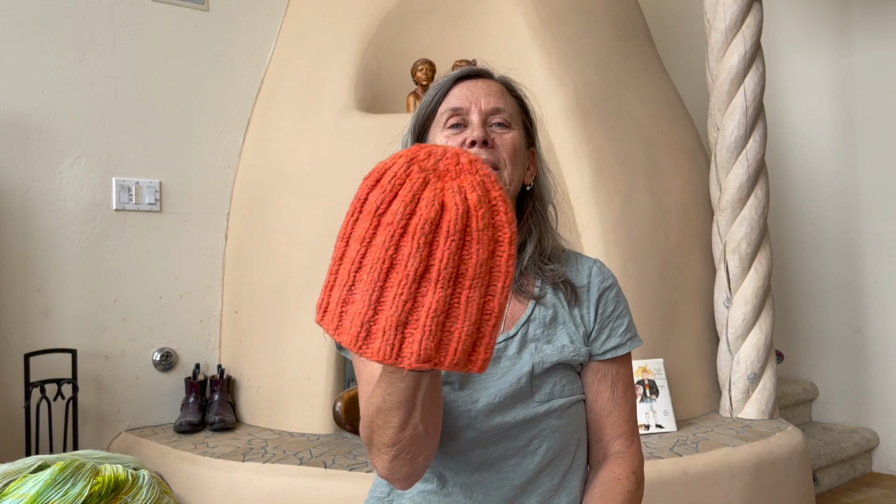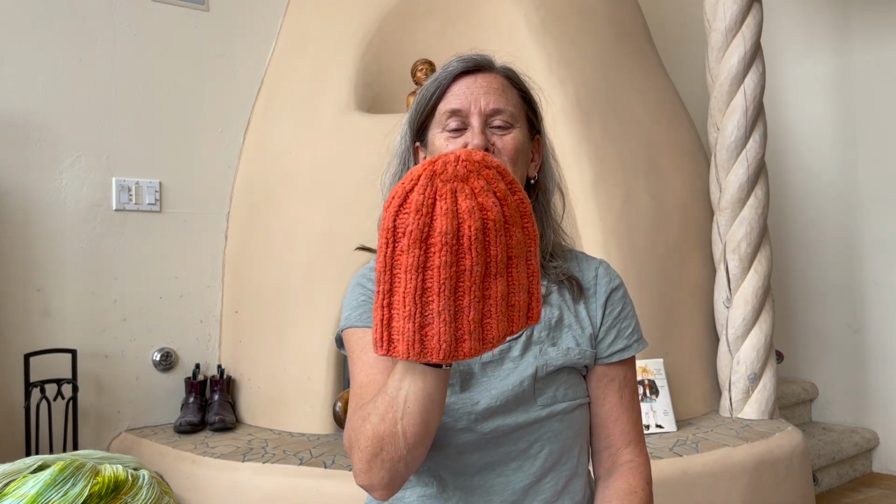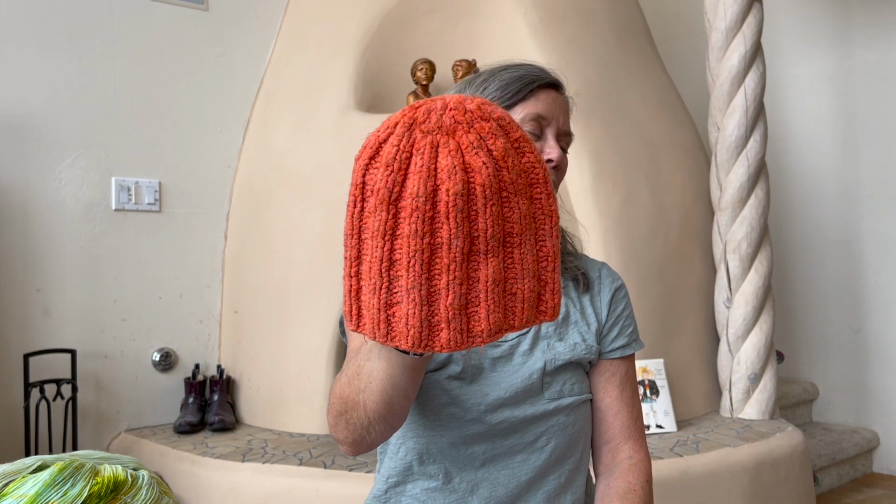But yeah, so now this is going in the trash, but of course I wanted to show you. So make sure you remember the yarns you used in your projects before you wash them.